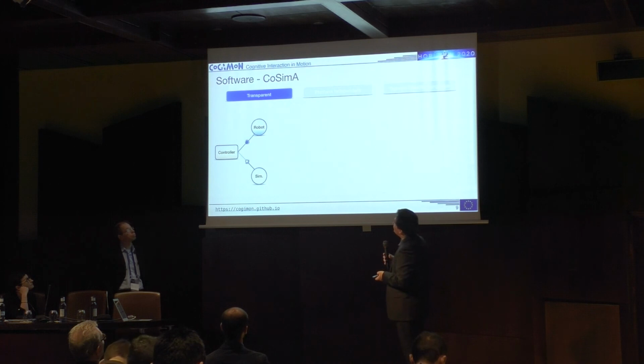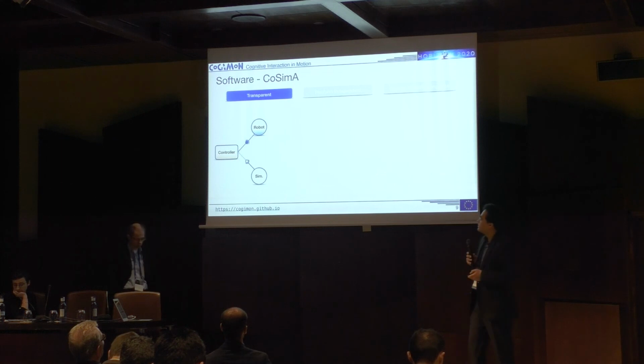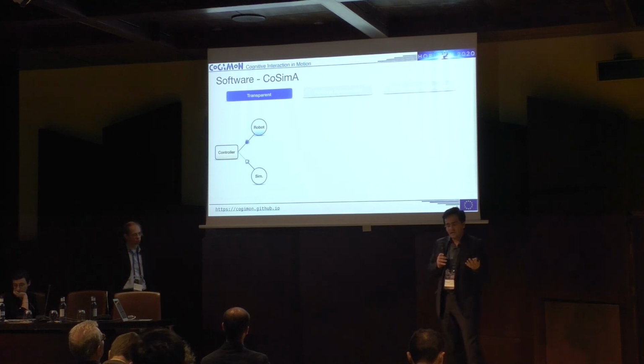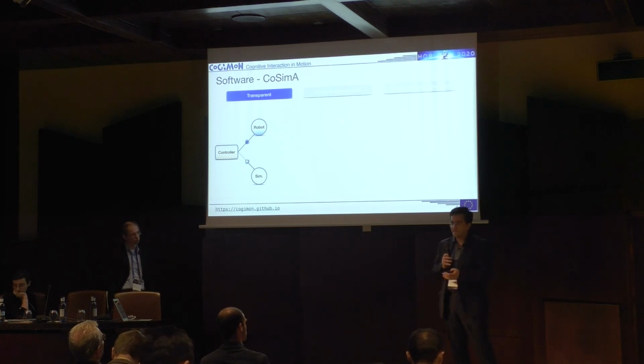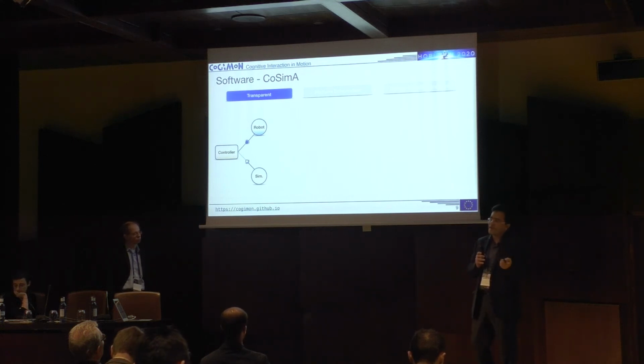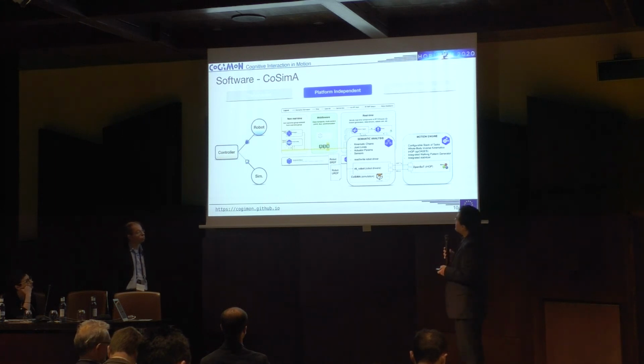Another part was that we created a new software architecture. It is open source. Our data sets are all open source as well. Please look on GitHub. Our software architecture is transparent. That is, if you design something for your robot, you can test it on a simulator, and then seamlessly, without any programming effort, you deploy it on your real robot. We can even support transparent switching between multiple robots, because we don't deal with joints in this software system. We consider kinematic chains. So you say, I want to control the left arm rather than these 7 joints. It is also platform independent.